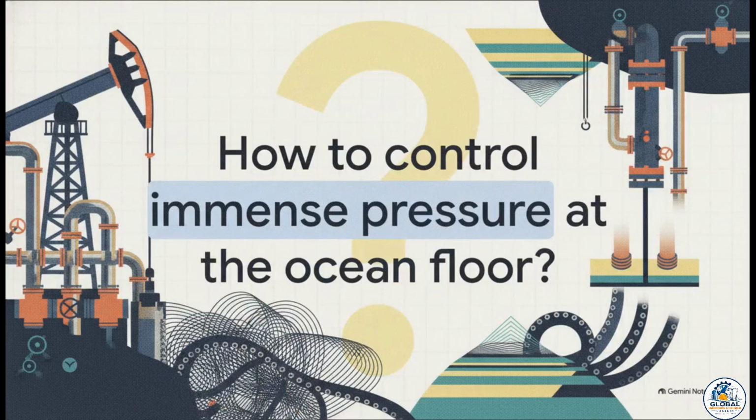Really think about it for a second. How do you control immense pressure at the bottom of the ocean? We're dealing with these chaotic, high-pressure forces deep underground that naturally just want to burst straight upward. Taming those forces? Well, that requires an absolute masterclass in modern engineering. Every single step of the process has to be calculated flawlessly to prevent a total disaster.